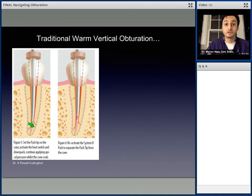If you're not doing a ton of endos during the week, then all of these steps now become much more complicated. And so let's say now we've seared it off at around the apical 4 or 5 millimeters. We're going to go in with this hot instrument, and now we have to backfill this canal. So we have this injection gun that's going to backfill the canal to the CEJ. Now keep in mind, this gun over here has to make contact with the apical 4 or 5 millimeters of the remaining guttapercha. If it's not, then unfortunately, you're going to have a void left behind.